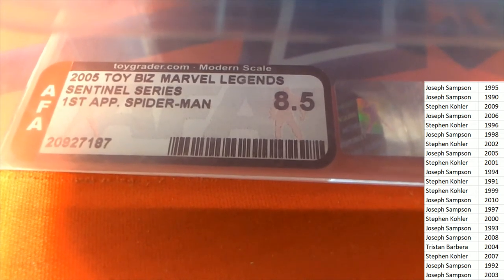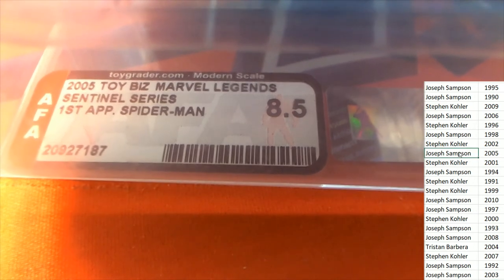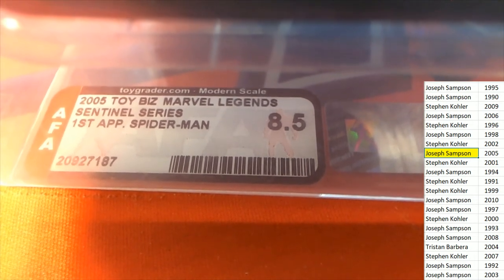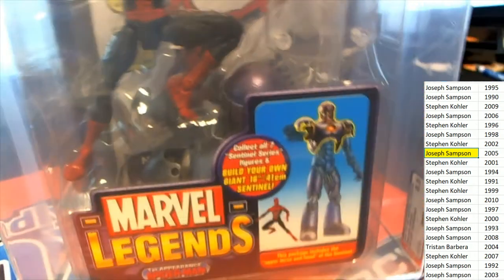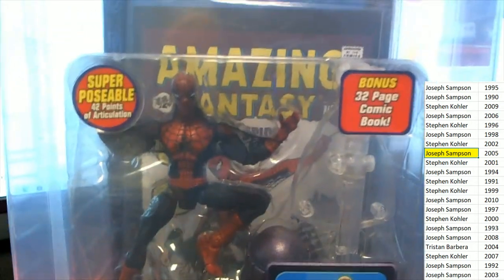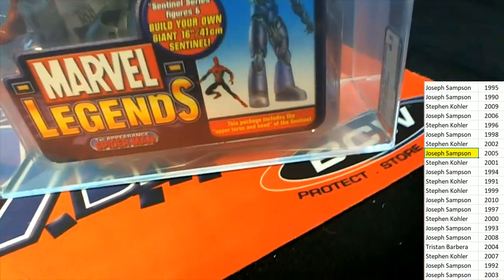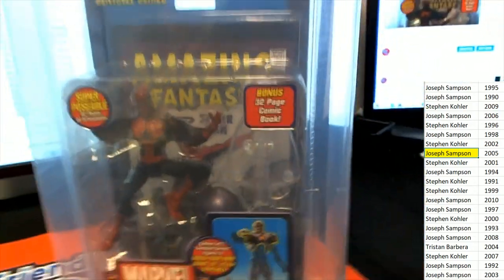2005 belongs to Joseph S. in the Rip. Congratulations on spot number 9, Joseph S. This is going to be your Marvel Legends graded Spider-Man action figure and comic book hit. Unopened, sealed, graded in the package. Nice one. Congratulations.